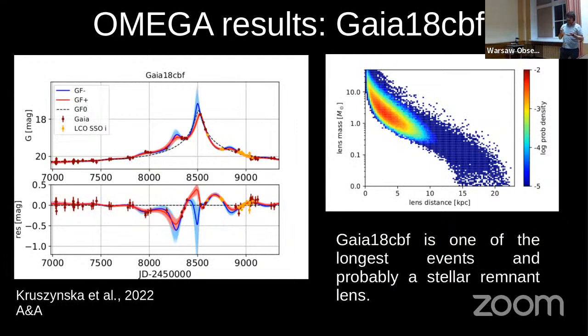And because there is no blend light measured at all, that means there is a very strong probability that this lens is actually a stellar remnant. This is what is shown here. The most probable scenario is a stellar remnant at less than 5 kiloparsecs.